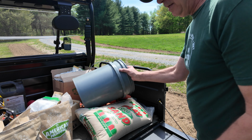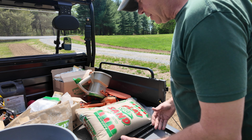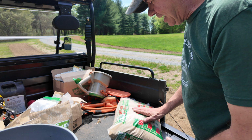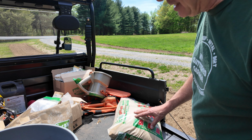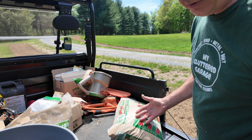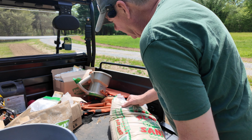So here's what I've got. I've got a 5-gallon bucket, which really you could just use a gallon bucket or 2-gallon bucket. I've got a 50-pound bag of play sand, which is nice and clean. You have to have dry sand. Last year, the sand in the bag was damp, so I had to actually dump it on the garage floor, spread it out, let it dry, and then sweep it back up. But this looks like a nice dry bag.